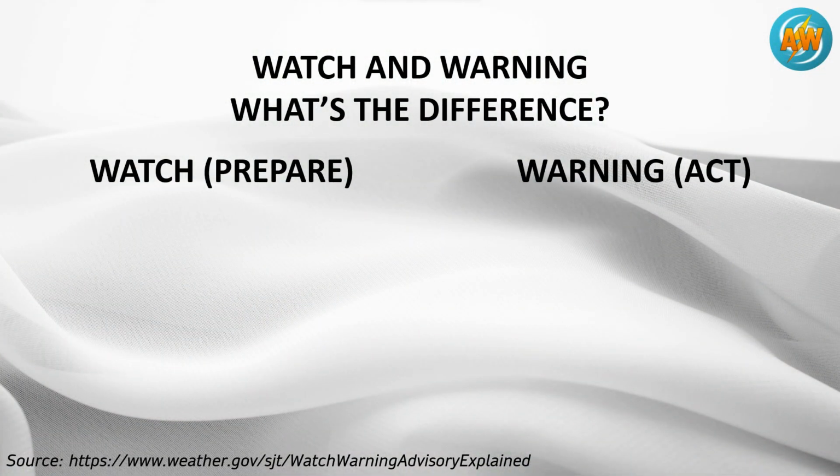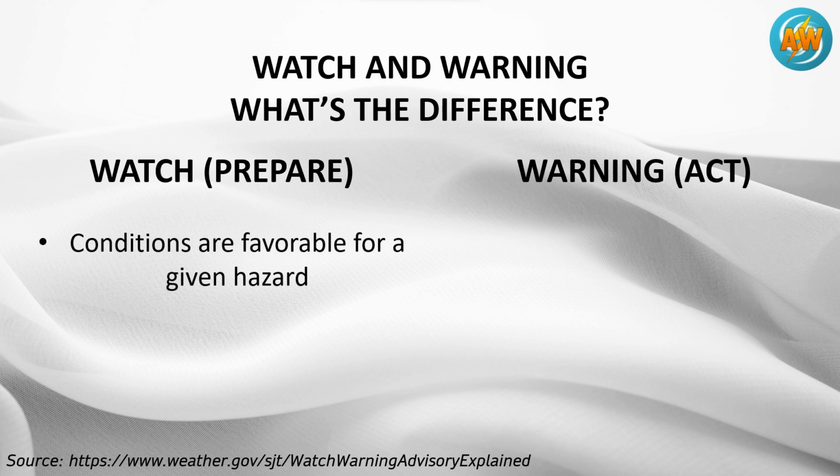I also want to go over weather alerts, as these are going to be extremely important to ensuring that you know what to do when you're put in a given weather alert. If you're in a watch for tornadoes, severe thunderstorms, or flooding, that means that hazard is possible and conditions are favorable. However, it's not imminent.